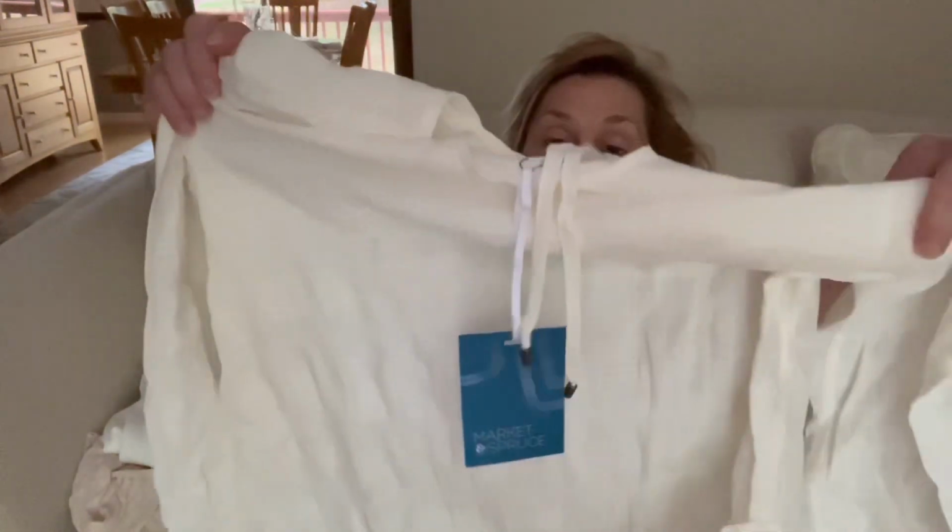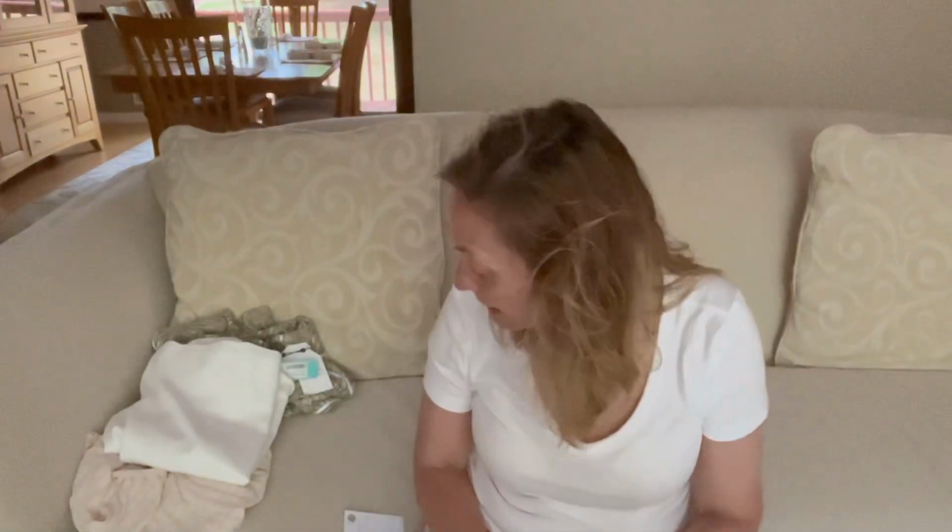Okay, so first up is this Market and Spruce top. It's the Inez Sheer Dobby Peasant top. And it's sheer. I should have taken that from the name. It's a size extra small and is completely sheer. And, you know, it is quite boxy too. And honestly, I love light and airy tops for summer, but if I have to wear a shirt underneath, that kind of defeats the purpose. So I already know I'm going to be returning this. This is 99% cotton, 1% spandex. It is a nice, soft, airy material. But again, if I have to wear something underneath, I don't want it. All right, I will try it on for you to see if you might be interested in it.